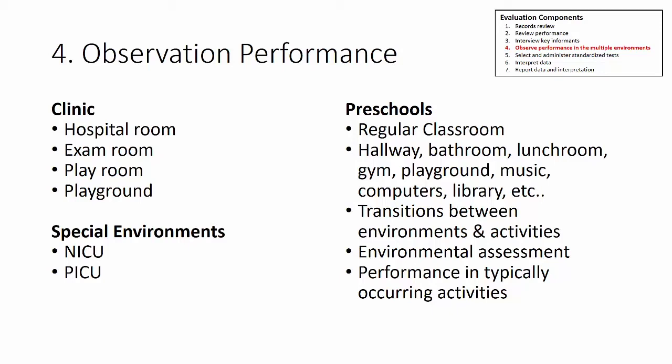Those specialized environments, right, you're probably just in that one room. That's the context of that environment. But then as we get into older ages, and you think about school settings, really thinking about all the different environments that a child encounters during the school day, right? And it's more than the regular classroom. So hallways, bathrooms, lunchrooms, playgrounds, etc. And then all the transitions in between. You do not do every one of these, but depending on your review of records, your interviews, your observations of performance, you're going to start diving in. Does that feel straightforward enough to you all?